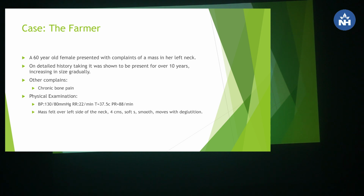The farmer, a 60-year-old female, presented with a complaint of a mass in her neck. On detailed history taking, it was shown to be present for over 10 years while increasing in size gradually. Other complaints she had were chronic bone pain. On physical examination, we found that all her vitals were normal and just a mass was felt on the left side of the neck, around 4 centimeters broad, soft, smooth and moved with deglutition.